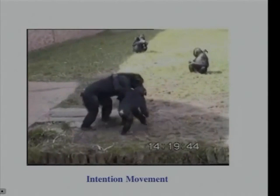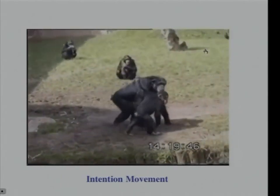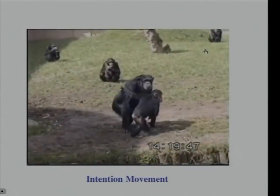Okay, and now we're going to do this walking thing together. This tandem walk is something they do quite regularly. All right, and with the baby putting the arm on mom and walking like that. We call it arm on, actually.